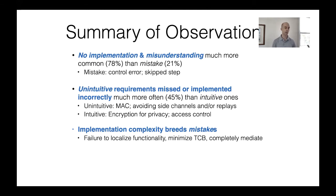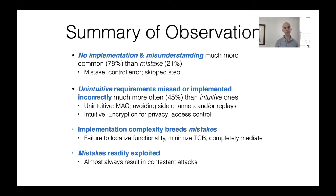Another trend we saw was that complicated implementations often bred mistakes. So if people did not streamline their implementation or have a small trusted computing base or create a library rather than inline lots of code, very often they would make a mistake, sort of get it right 4 times out of 5, and then that mistake was exploitable. And indeed, those mistakes were readily exploited in the contest.